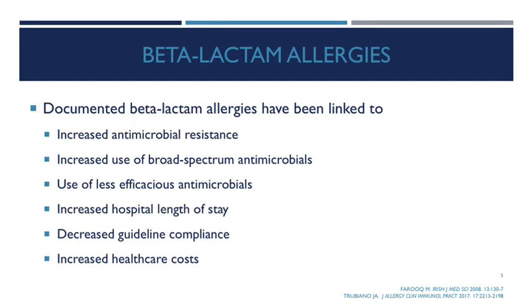There are studies out there that actually say they've been linked to longer hospital stays, which is really huge for hospital sites. That's a problem for them. A lot of times it causes you to stray away from first-line guideline recommendations, and it just overall costs the healthcare system a little bit more. So those are some big things that really play into this as well.